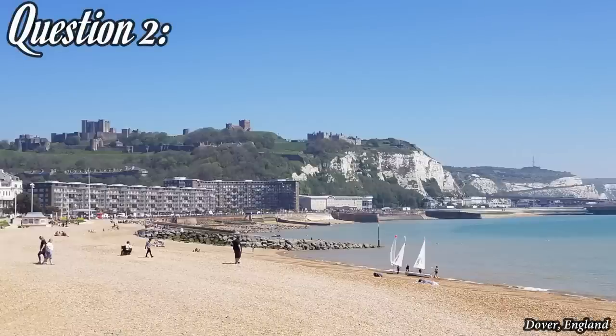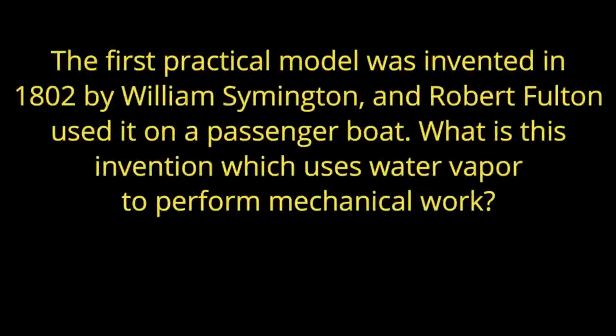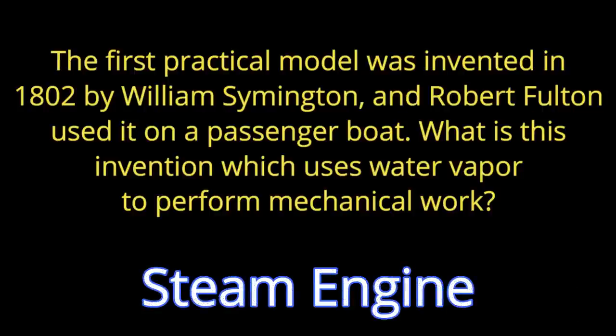Question number two. The first practical model was invented in 1802 by William Symington, and Robert Fulton used it on a passenger boat. What is this invention which uses water vapor to perform mechanical work? The answer is the steam engine.